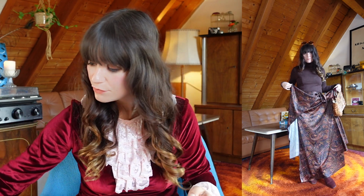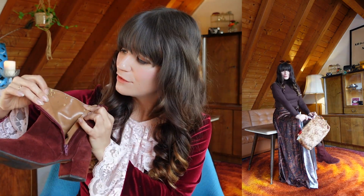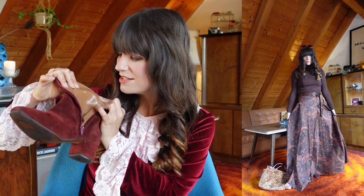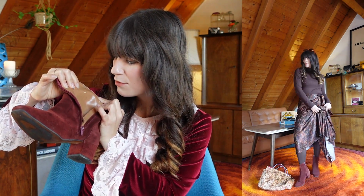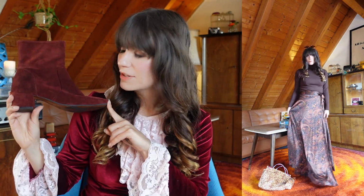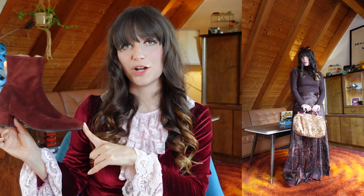They also, unfortunately, have the same issue of a little bit of disintegrating leather on the inside. I think it is because this isn't leather. This is some sort of fake plasticky leather. If anyone has some tips, tricks, and ideas, please let me know. But these also have a really nice heel height that I feel is just really comfortable to walk in all day. Ending it off with a pair of black suede boots.